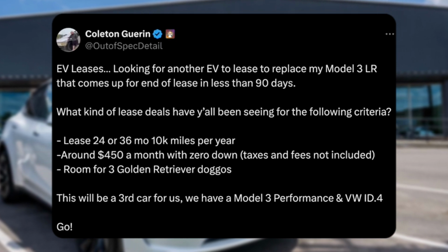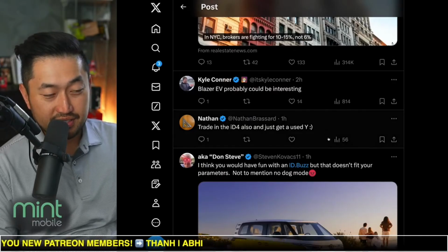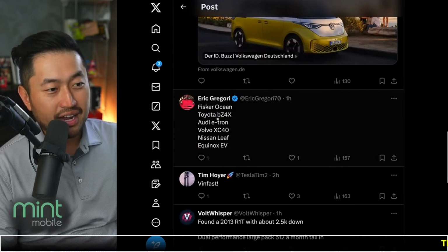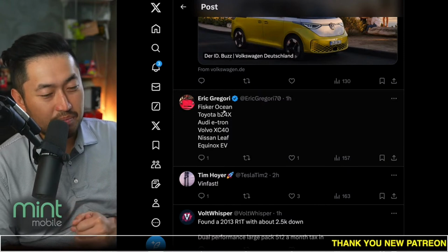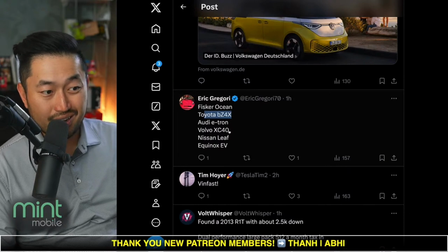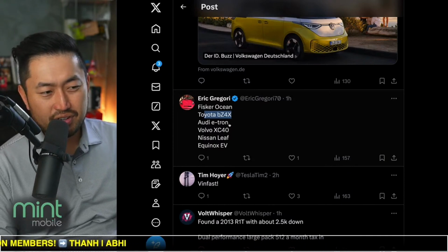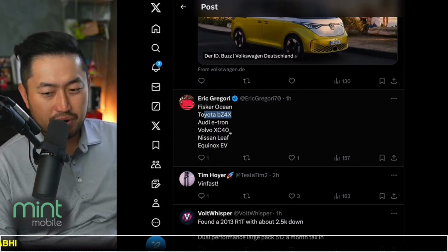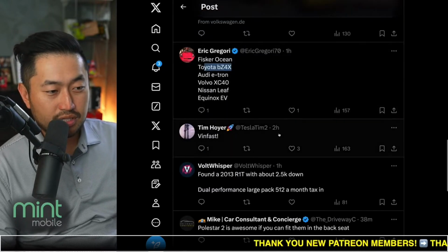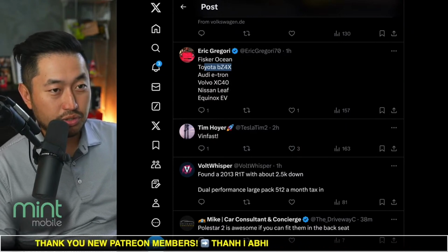Some people posted like the R1T with the friends and family discount. Kyle posted about the Blazer EV, but I don't think I've seen a deal on that one as well. This is probably the best list from Eric. Fisker Ocean, yes, of course, it's a bankrupt company, but those vehicles are relatively inexpensive. BZ4X, we saw lease payments as low as like $100 a month, so it does exist. Audi e-tron, I'm not sure if I've seen any deals around that $500, maybe same thing with Volvo XC40. I haven't seen that at all, but Nissan Leaf, I've definitely seen deals all the way as low as $100, and also the Nissan Ariya, where we can see deals as low as $100 as well.